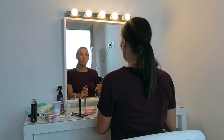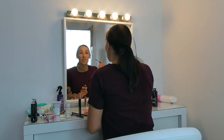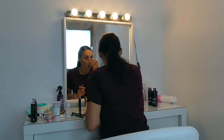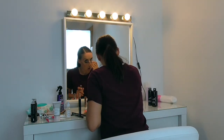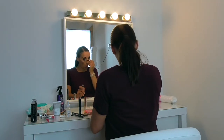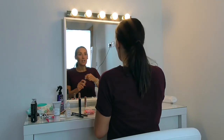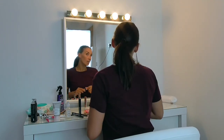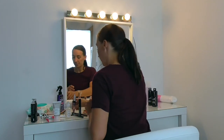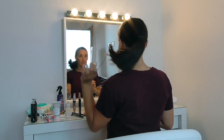It's definitely made my lashes look longer. I wouldn't say it's made them look fuller. Let's do a bit on the bottom lash. That's weird to wear mascara. Usually with the lash inserts, you don't need to wear mascara.